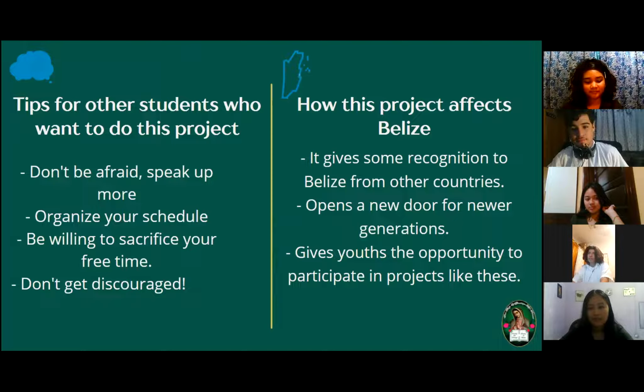For other students who want to participate in this project, the advice we would definitely give them would be, you cannot be shy. You need to be able to speak up. You need to be able to interact with others, ask your mentors questions, and don't be afraid to volunteer to present. You also need to have a planned out and organized schedule. This schedule will be your best friend.